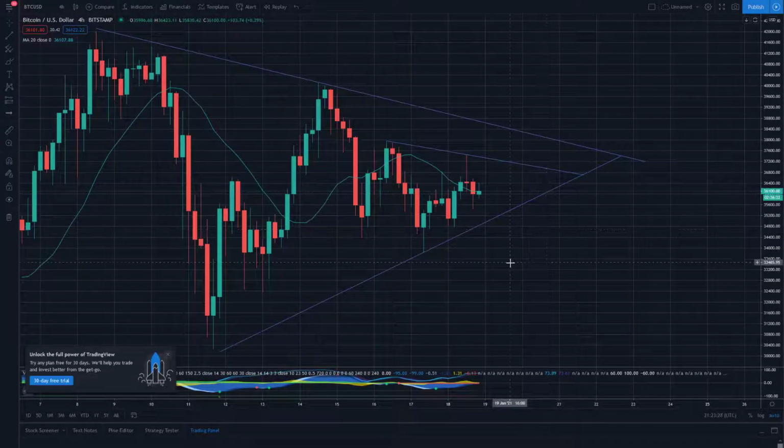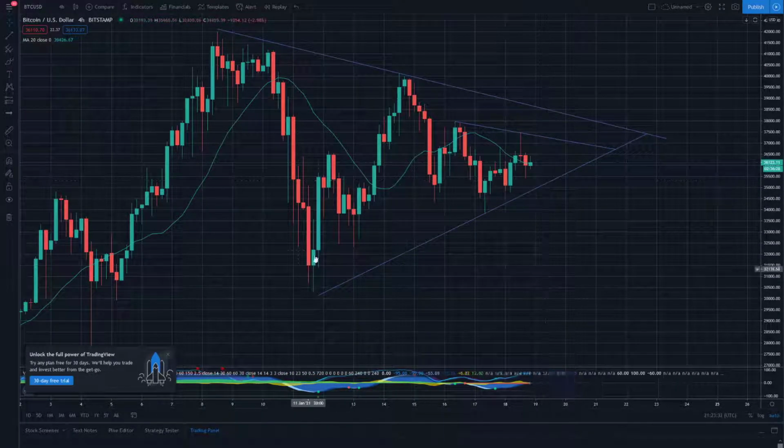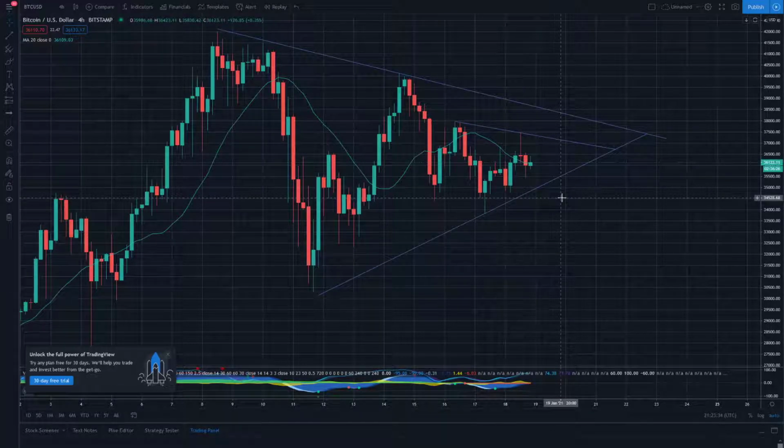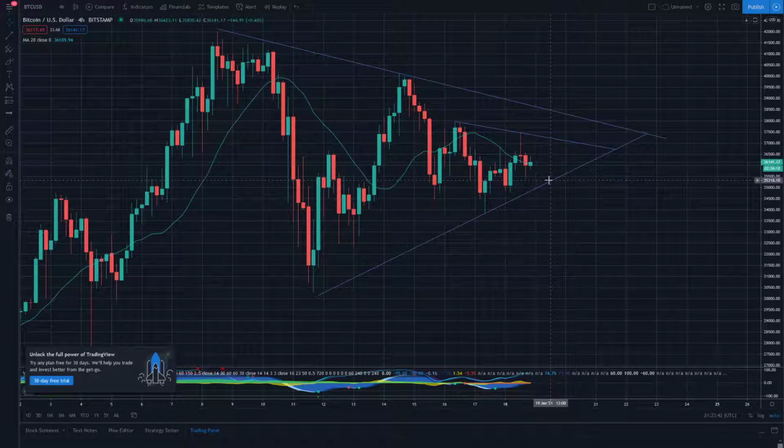And even because we have been holding this line for so many times, it has touched so many times, the more often Bitcoin touches support, the weaker it gets. So that means if we are going to touch the support again, it gets weaker and the chance is higher that we go below it.